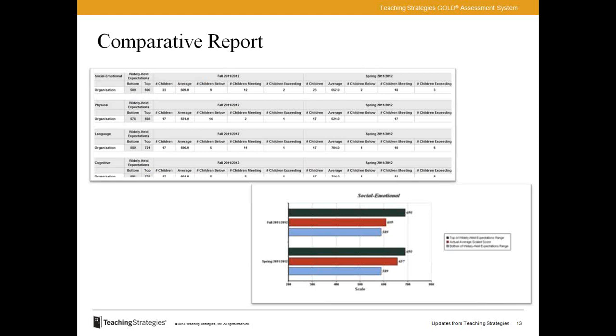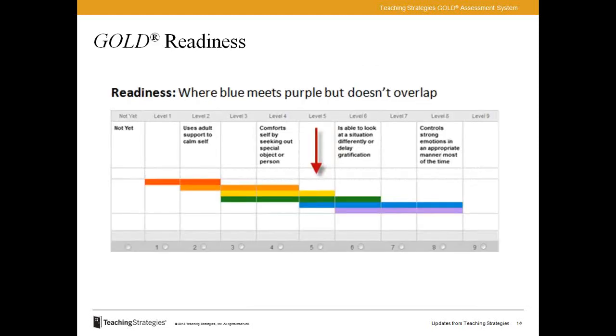The other update that we've had, and part of this is something that you're very familiar with, is that we released last spring the Comparative Report, which allows you to look at your information as it relates to our scaled scores for our areas and domains. Just a few weeks ago, we added an additional feature in the comparative report, which is to look at your data as it relates to our Gold readiness points. I know that we shared with you our paper on the definition of Gold readiness, and I just wanted to briefly explain again what Gold readiness is, and then we'll take a look at how it is defined in one of our reports.